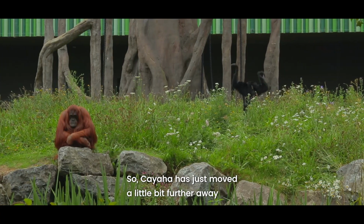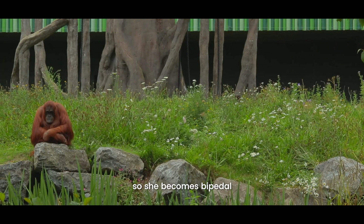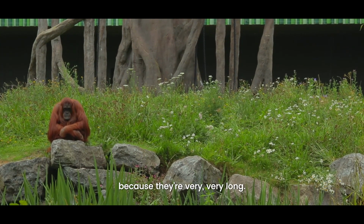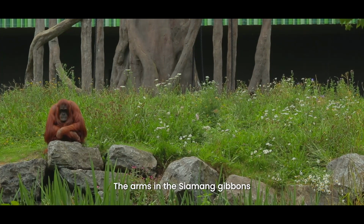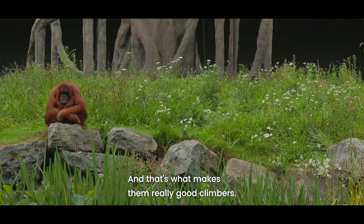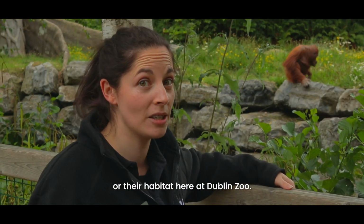So Kahaya's just moved a little bit further away in the island. You can see that she can walk on 2 feet, so she becomes bipedal, and she sticks her really long arms up in the air because they're very, very long. The arms of the Siamang gibbons are much longer than their legs, and that's what makes them really good climbers. They get on really well sharing their home or their habitat here at Dublin Zoo.